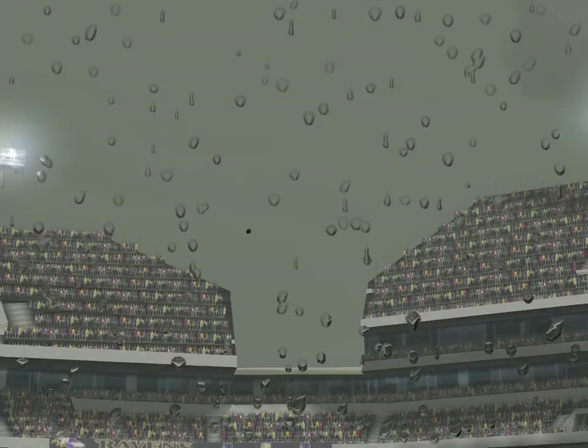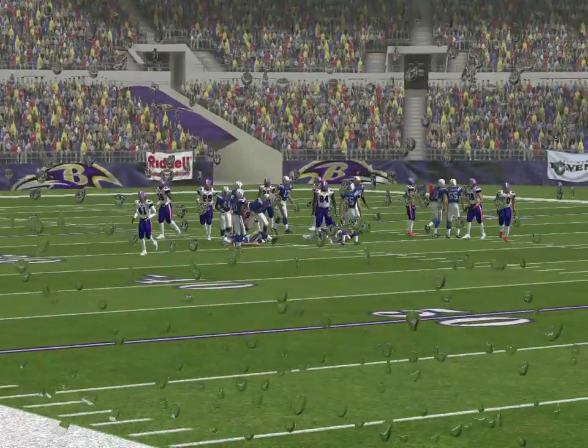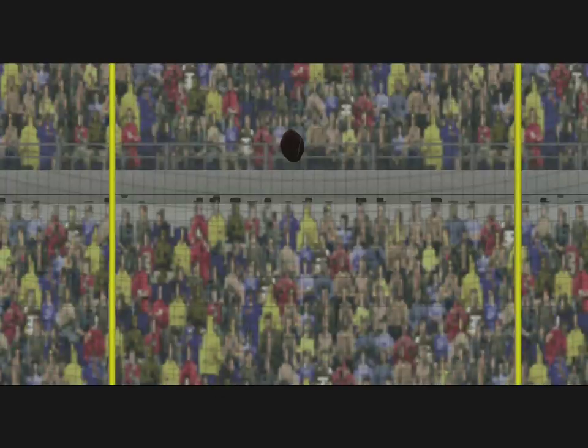Plenty of distance from the 2-yard line. They'll be looking to put together some kind of scoring drive on this possession.